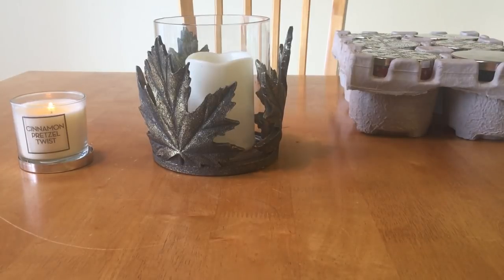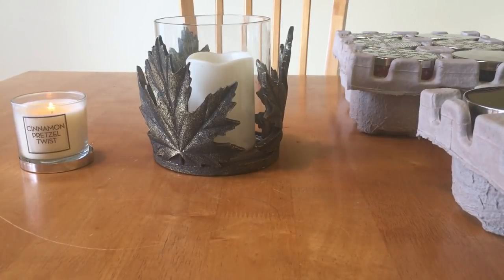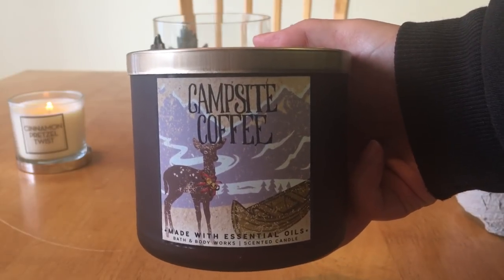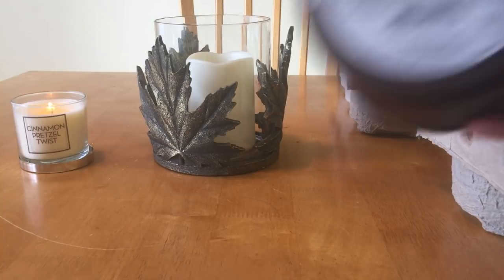Let me get out the second layer. I went a little crazy, but I figured, these are all the candles that I'm going to need for all of next year. So that's how I rationalized it. Plus at these prices, right? Okay, I couldn't resist the campsite coffee. Look at that cute label. I love it. And of course, I love anything coffee as well.